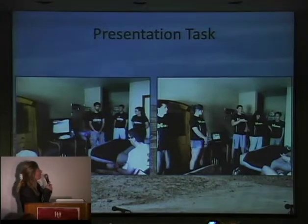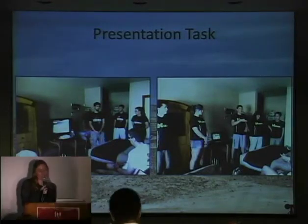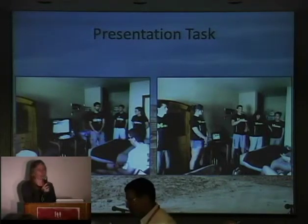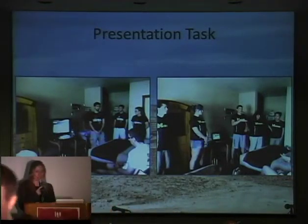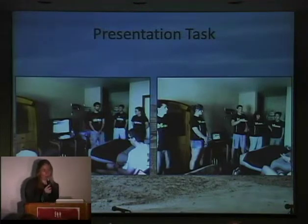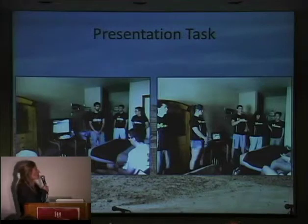All right, so the tasks. So this is the second year we did the presentation task. Previous to this year, we would always just drill the teams in the science task, like why did you choose this instrument over this other? What were your trade-offs? What was your team structure? Why did your rover look like it does? All the decision factors.